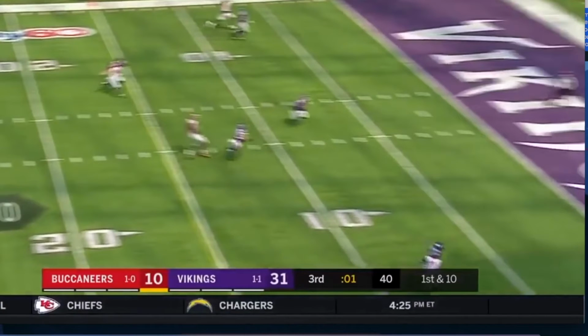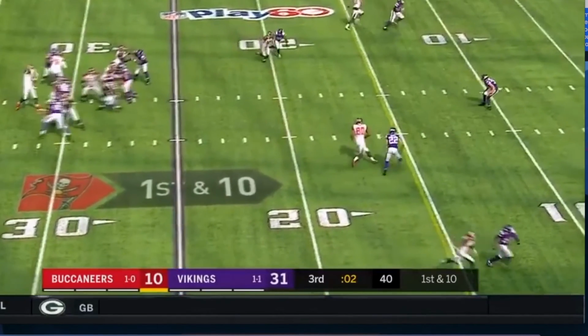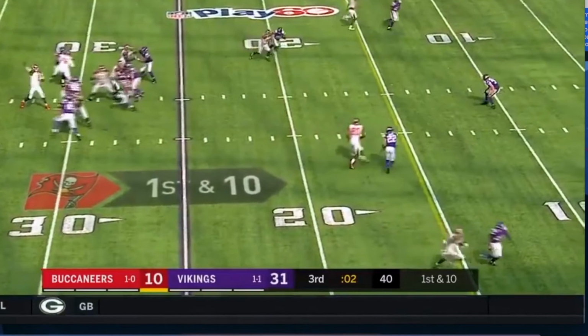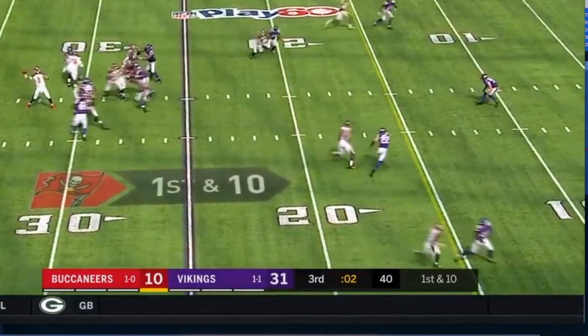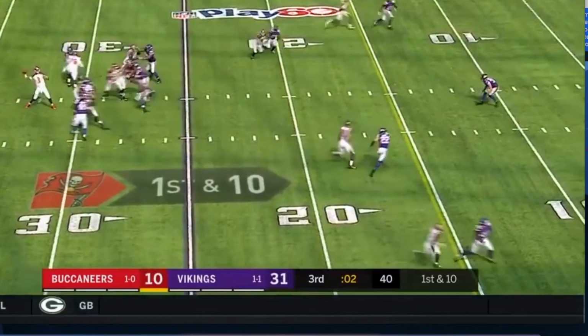And I actually think he should probably utilize that strength of his a little bit more, especially with the receivers that he has. But it's easy for me to say that. I'm just a spectator. I'm not actually out there playing. So anyway, he still does a good job.